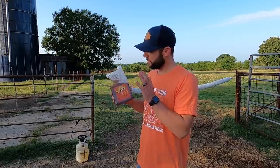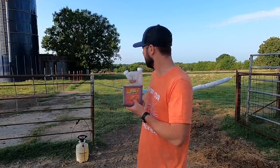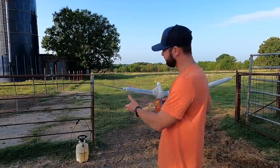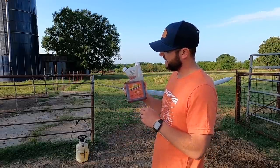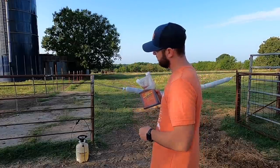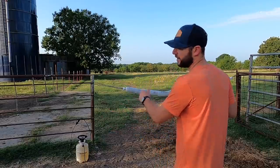So I'm gonna mix this. I've already got 2 gallons of diesel. For this rub, it says you can mix up two gallons of your mixture. So I'm gonna add 8 ounces of this Prolate to the diesel, and then I'm gonna spray it on there.